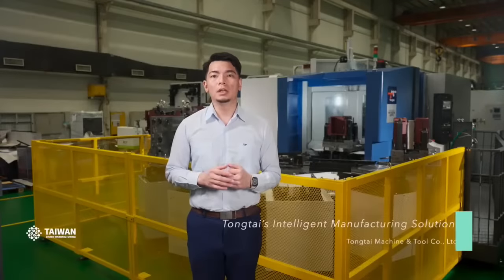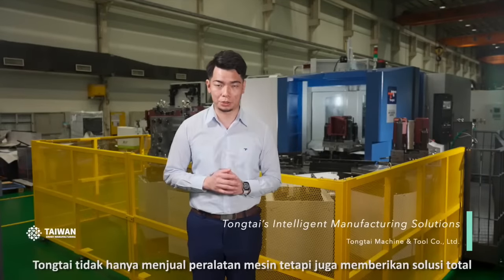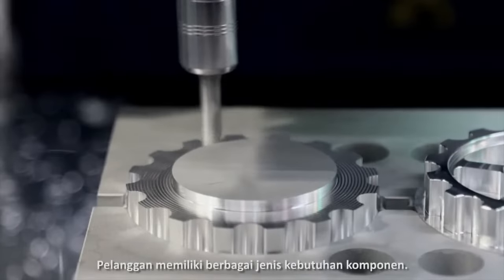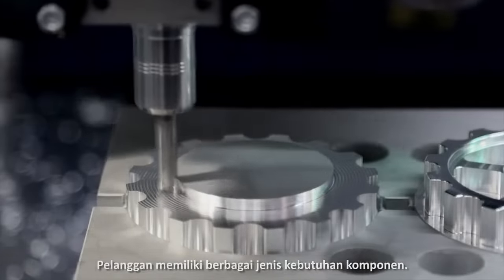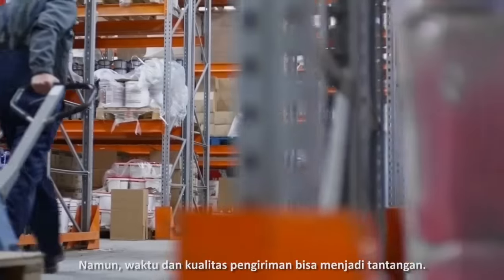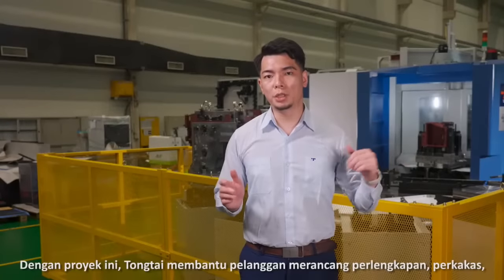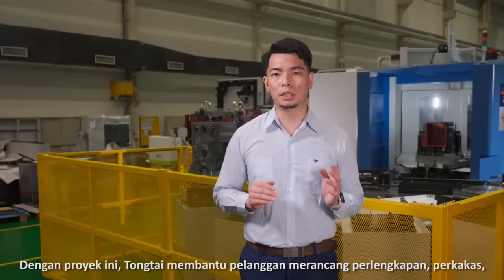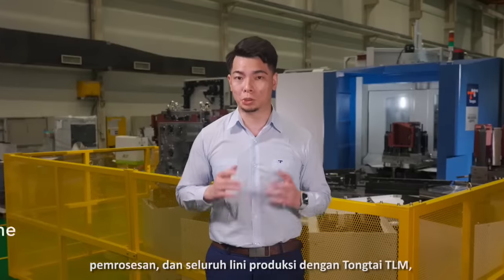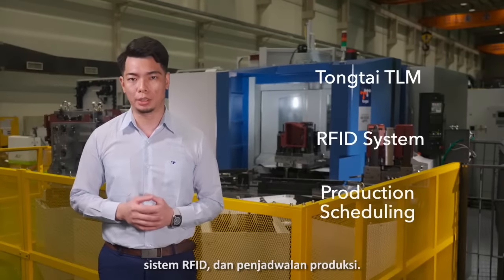As mentioned before, TONGTAI not only sell machine tools but also provide total solutions. This is a project from our client in Taiwan. The customer has different variety of components. They used to find out the orders to other suppliers. However, the delivery time and quality can be a challenge. With this project, TONGTAI helped the customer to design the feature, tooling, processing, and the whole production line with TONGTAI TOM, RFID system, and production scheduling.